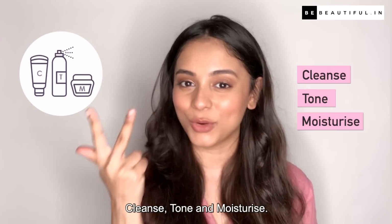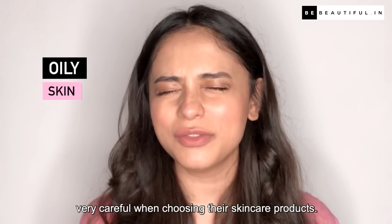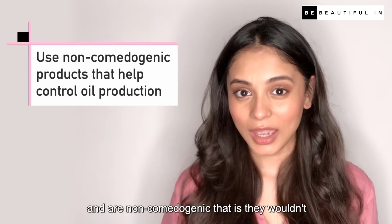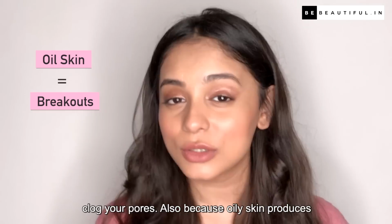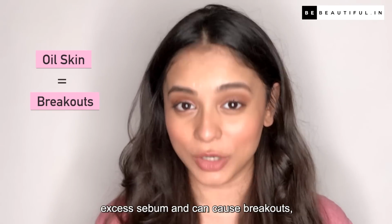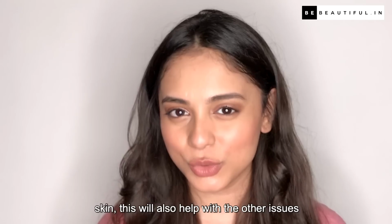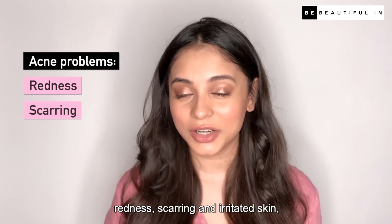Cleanse, tone, and moisturize. Next, people with oily skin type need to be very careful when choosing their skincare products. Opt for the ones that help balance the excess oil and are non-comedogenic. That is, they won't clog your pores. Also, because oily skin produces excess sebum and can cause breakouts, they can also use products designed for acne-prone skin.